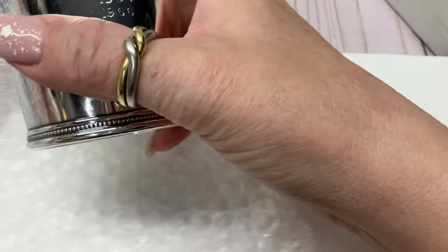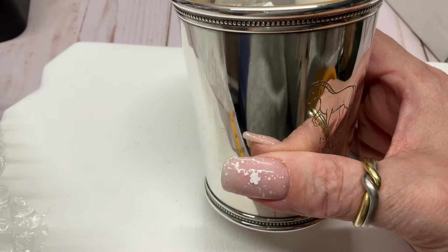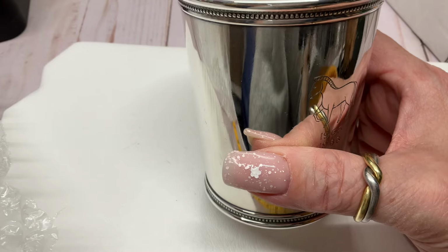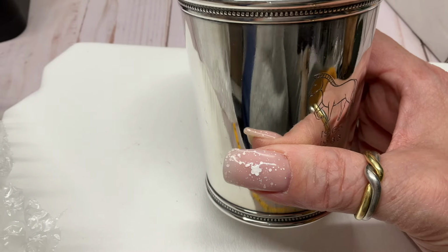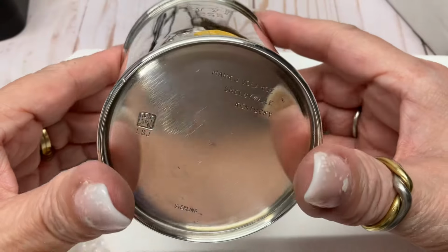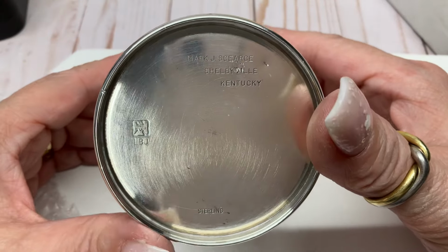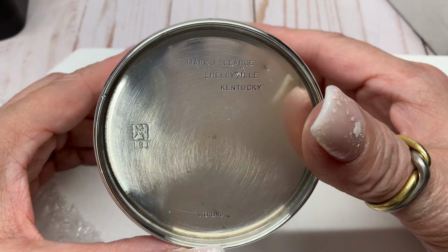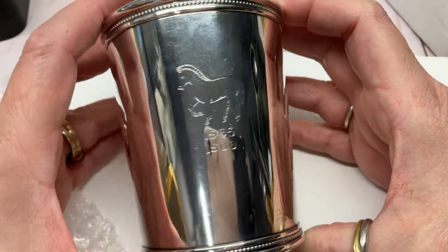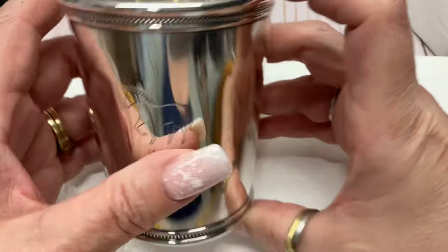All right, what else? Oh, I saw this. Wait till you guys see this. This isn't in a box. She must not have had a box. But did she give me a paper? Oh, no. She didn't give me a paper on it. Oh, dear. I don't know why she didn't give me a paper on it, but I do know this is sterling silver, you guys. It's a mint julep cup from the Kentucky Derby. Isn't that cool? So flippin' cool.